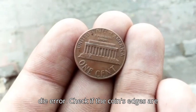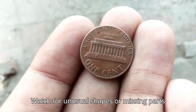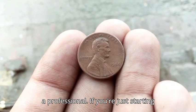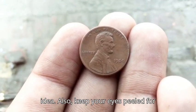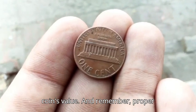Check if the coin's edges are uneven or if the design is off-center. Watch for unusual shapes or missing parts on the coin. If you find any of these, it's worth having your coin appraised by a professional. If you're just starting your coin collection, grabbing a few 1984 pennies in mint condition is a great idea. Also, keep your eyes peeled for errors, which can dramatically increase a coin's value.